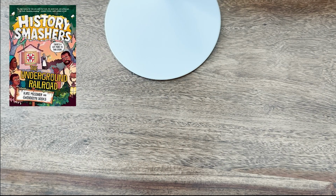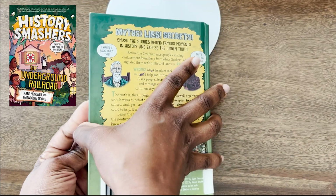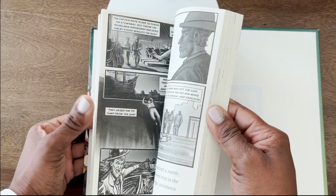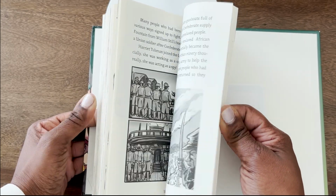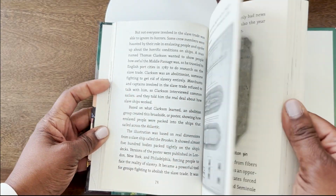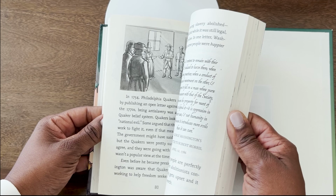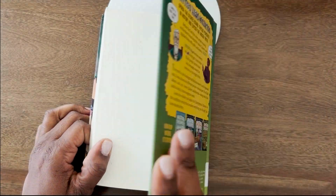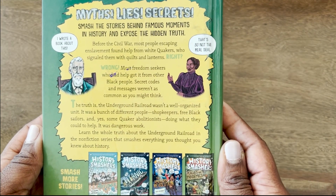History Smashers. So I would say that this definitely would be one for middle school into high school. Alright, the History Smashers books I find to be quite intriguing, actually. There's a lot of information that is accurately given in comparison maybe to what you have read, and so I think this would be a great book. This is what it says on the back.